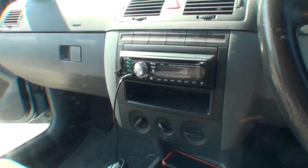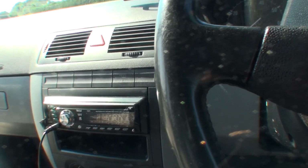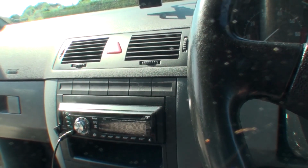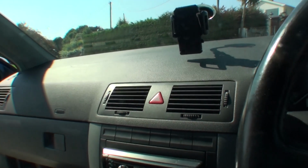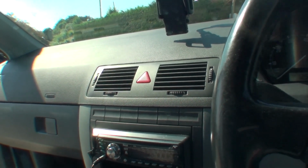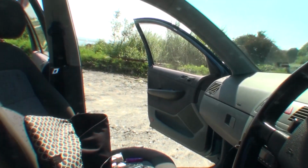Now there's an aftermarket stereo there, and a load of empty slots there for other features for higher grade models. But this isn't the highest grade model. It does what it has to do. It's a car that just does what it needs to do.